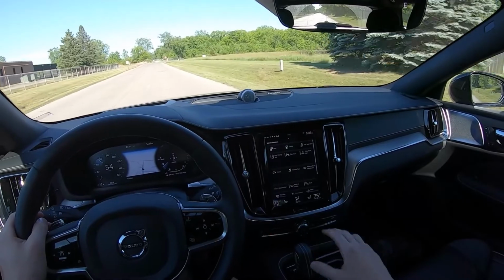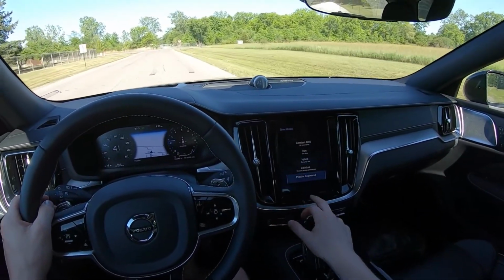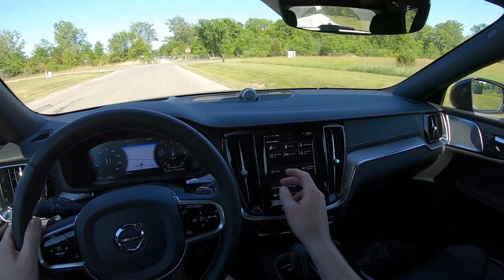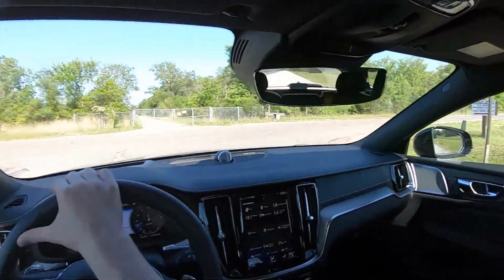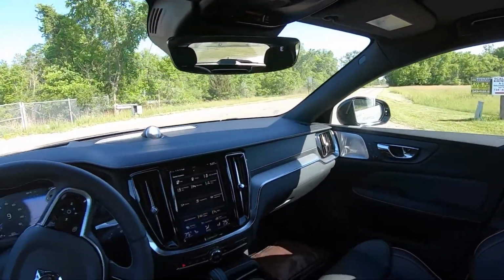So what we're going to do now, I'm going to take it out of charge mode. I'm going to go into Polestar Engineered, and then turn Sport mode on for the stability control. We'll do a 0 to 60 and then a 60 to 0 braking test.